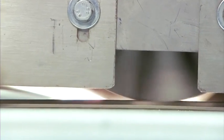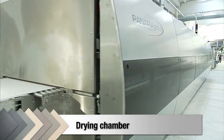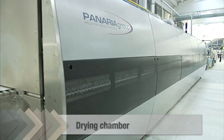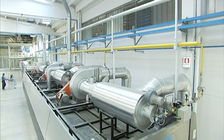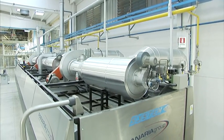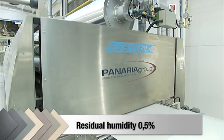The conveyor belt carrying the slabs now enters a gas-fired drying chamber. Special jets evenly distribute hot air above and below the ceramic slabs as they pass through the drying chamber on special rollers. On exit, the tiling slabs will have a residual humidity of 0.5%.